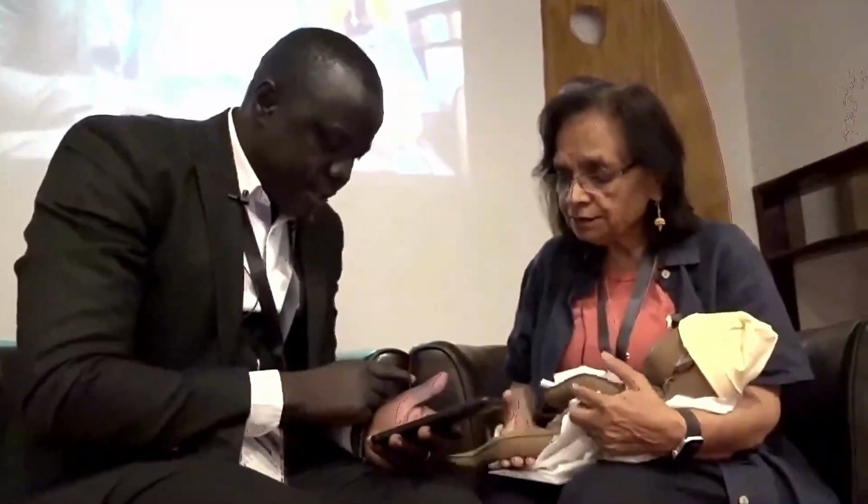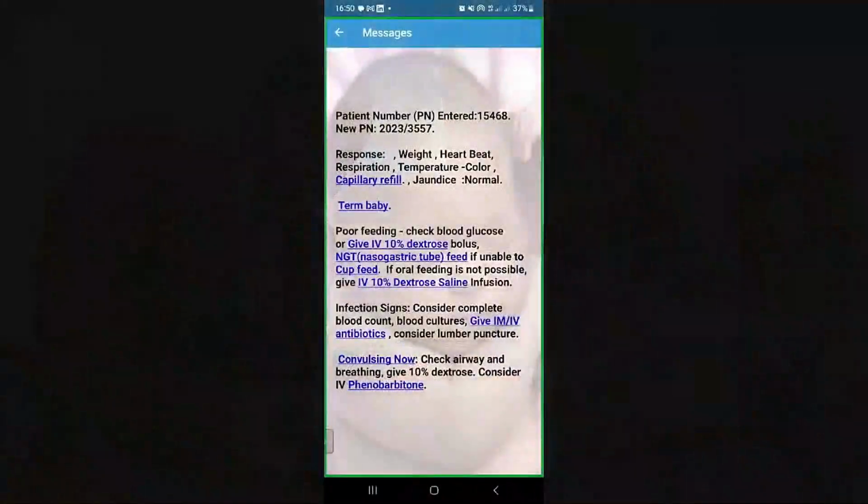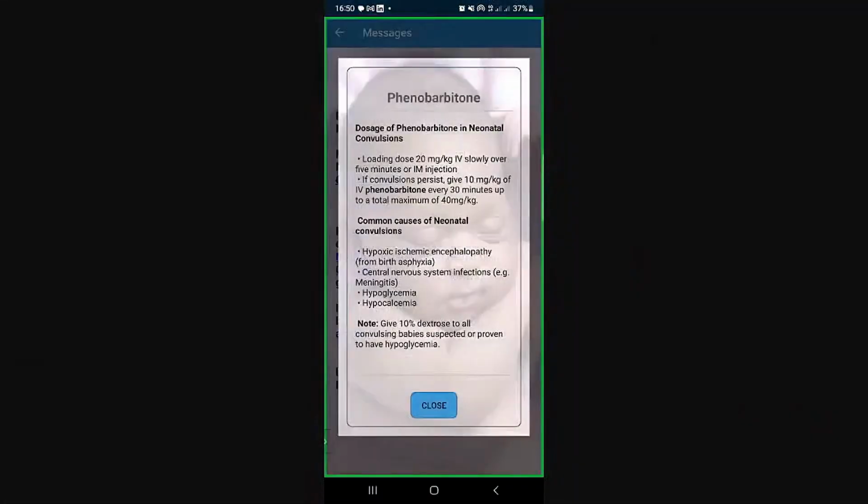Yeah. And it says we should consider phenobarbital. Let's give the phenobarb. I don't remember the dose. I don't remember the dose either, but I think Prisms can help us. Let's click on this. So, okay, this is it. Prisms is telling us to give 20 milligrams IV slowly over 5 minutes. Okay, let's do that.